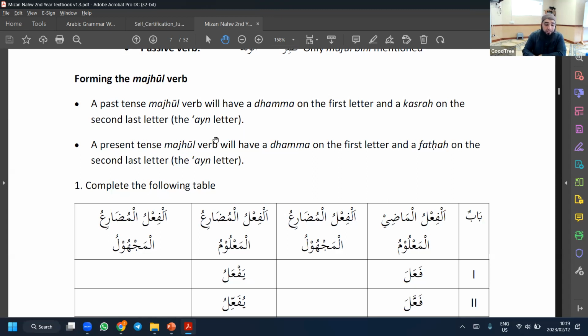And in the present tense, it will also start with a dhamma on the first letter, and the ayn kalima, the second root letter, will have a kasra. If you want to remember that, just keep the first example in your mind. Fu'ila and yuf'alu. So the ayn will have a kasra for the past tense and a fatha for the present tense.